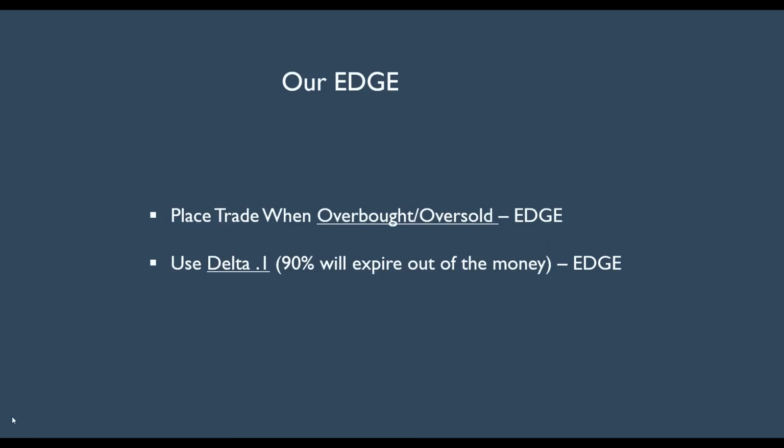Our edge, which is tremendous, is that I'm going to teach you and show you that we place our trades when they are overbought or oversold. And this is a tremendous edge because this is going to give you credit spreads that are profitable about 85 to 90% of the time using the rules that I have for getting in.